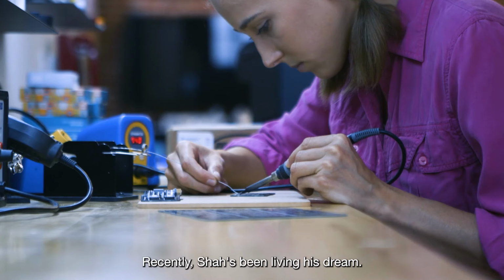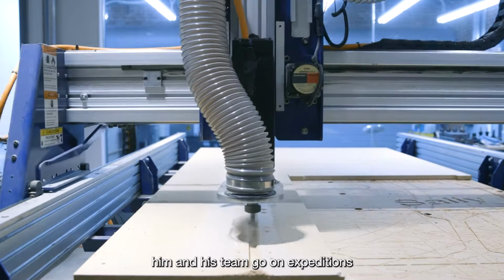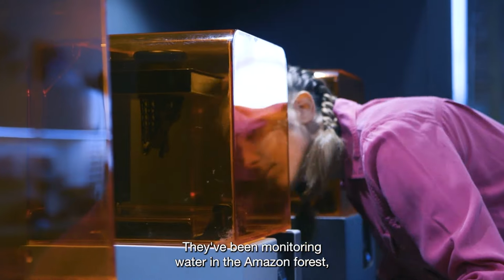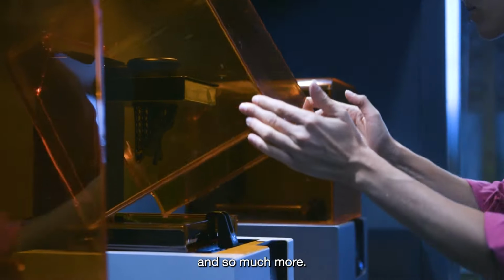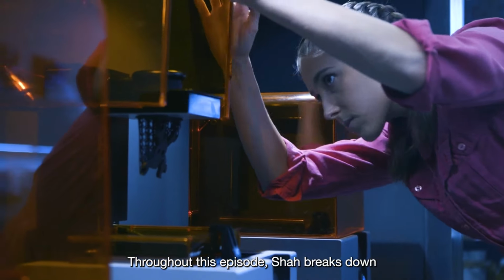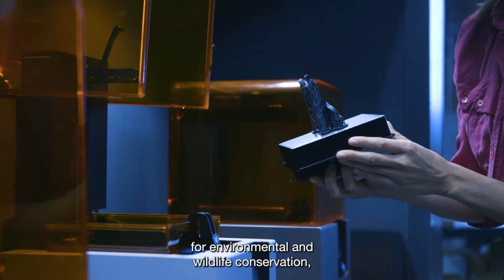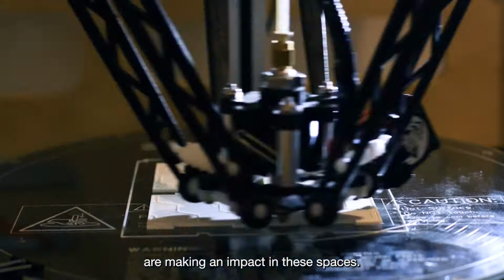Recently, Shah's been living his dream. Through his nonprofit Conservify, him and his team go on expeditions with scientists and conservationists all around the globe. They've been monitoring water in the Amazon forest, watching the behaviors of lowland gorillas in the Congo, and so much more. Throughout this episode, Shah breaks down how open source technology is a key component for environmental and wildlife conservation, and how Conservify and FieldKit are making an impact in these spaces.